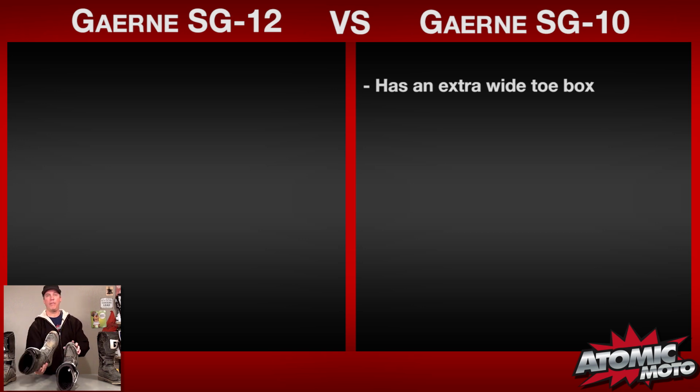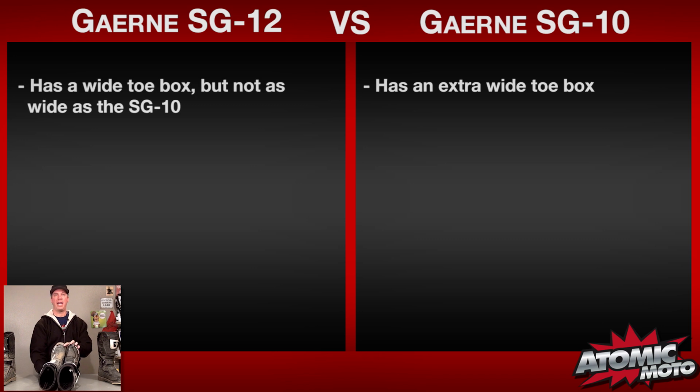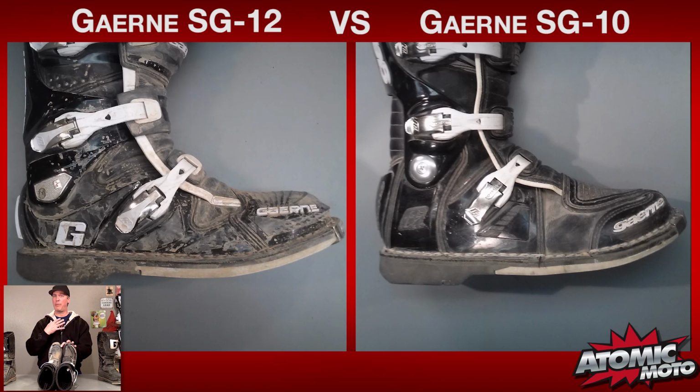The SG-12, now Gaerne worked really hard to make this a more compact toe box. It's not as wide, it's lower and it's a little bit narrower. It's a little bit easier to get under the shift lever. Now I still wear, for myself, a size 11 or 46 in both of these boots, but when I put the 10s on, brand new, straight out of the box, they fit me really well. I've got plenty of room.